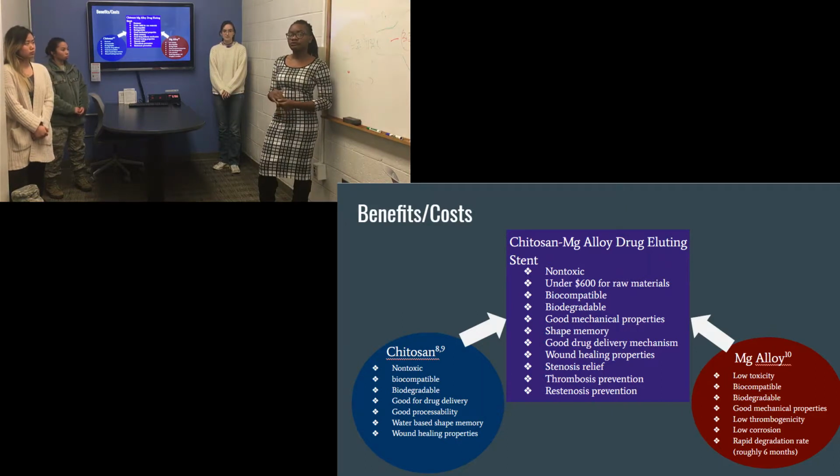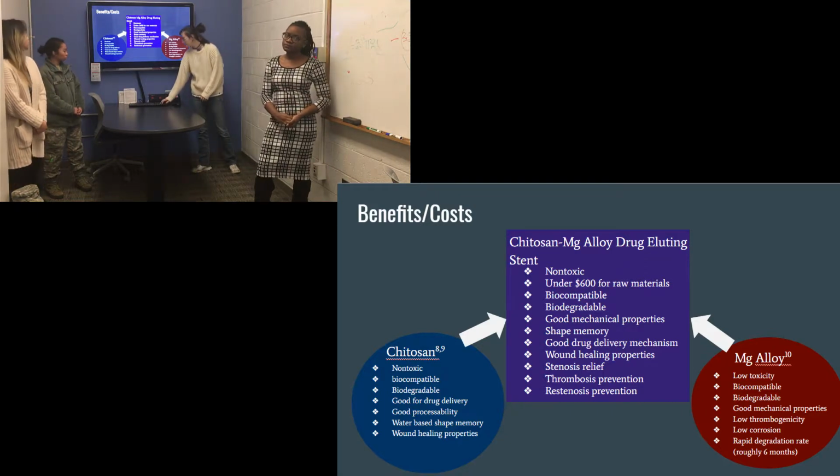And with a good cost: when we calculated the cost of the raw materials, it came out to be under $600, which is really good because the bare metal stents currently used are on average around $650. So for a drug-eluting stent, under $600 is a really good cost.